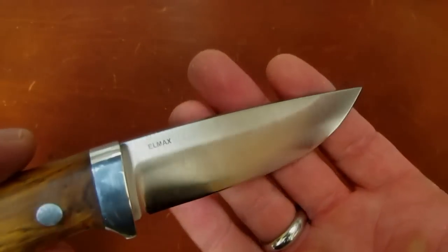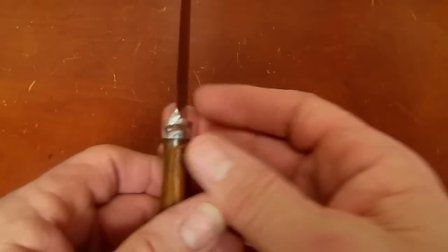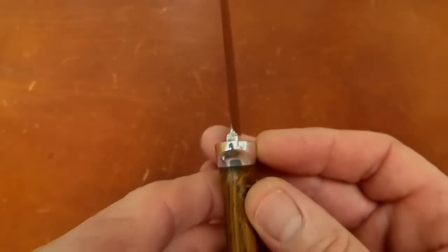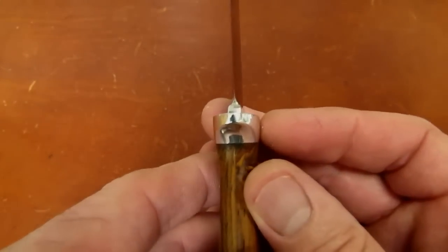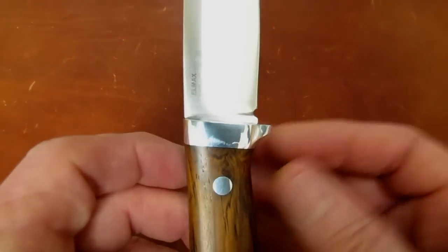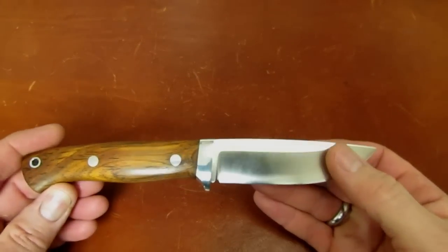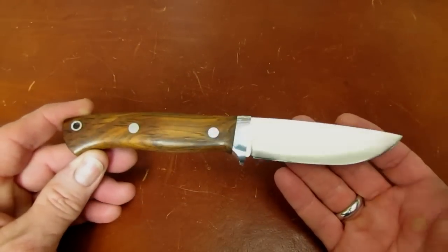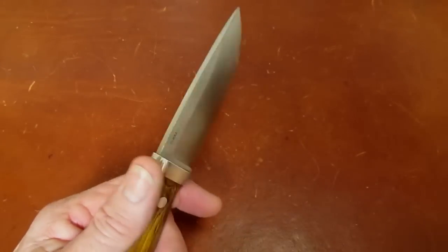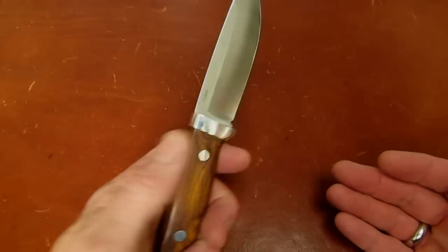The metal finishing on the L-Max is beautiful. How symmetrical is our plunge? Can't really see. Pretty doggone good. Sharpening notch was executed perfectly. I think these knives might be a little expensive. I think this one in Cocobolo is fairly north of $200. And you know what? It ought to be, guys.